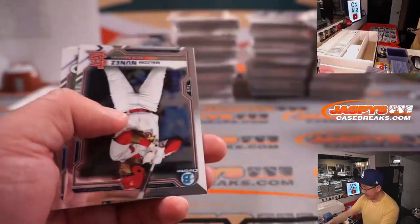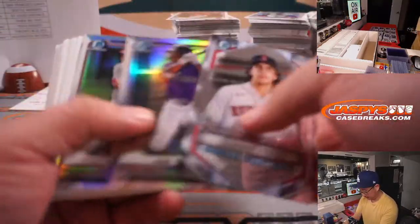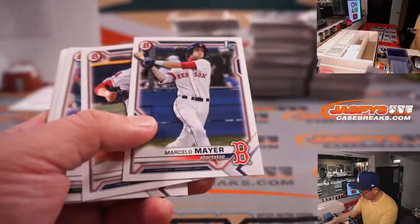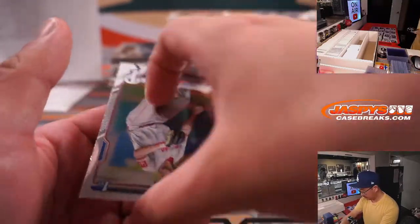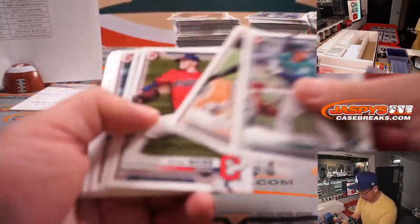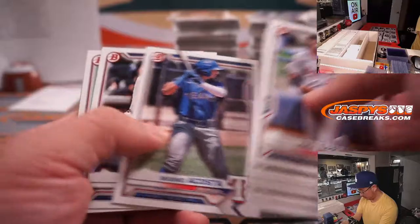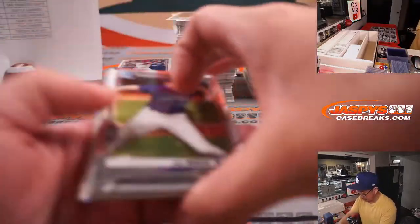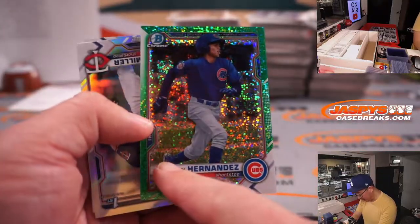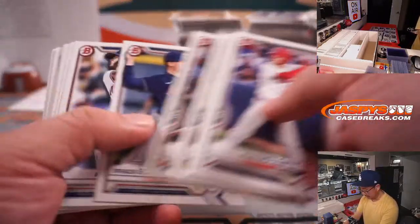Asa Lacey, $4.99 paper for Karen and the Royals. Marcelo Meyer. We got a Christian Hernandez, green speckle. It's kind of hard to see the numbers right here, but that's 86 out of 99 on that one. Cubbies, that'll be for James, who won the Cubs in that filler that we did last night. The Bowman Draft Lite Box.